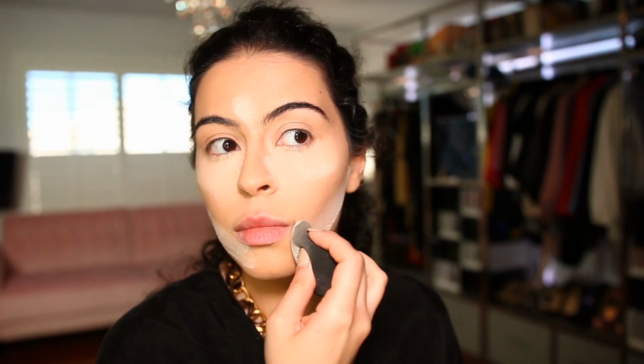I'm going to set with my go-to Laura Mercier Translucent and give it a little bit of a bake. I'm also going to sharpen this here. As that's doing its thing, I'm gonna grab my Benefit Blush Bar palette, which has the Hoola bronzer in it, and give myself a little bit of a bronze and do a quick contour with that bronzer.